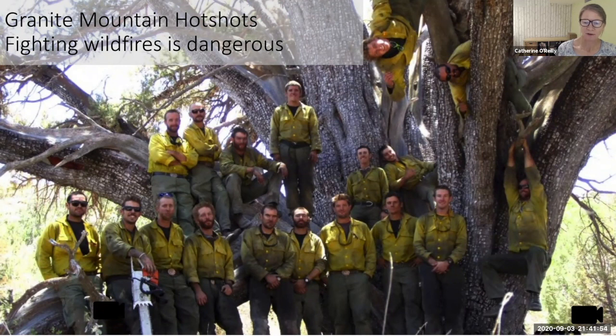Wildfires are dangerous. Between 2000 and 2019, 400 wildland firefighter deaths occurred. In 2013, a major tragedy struck the wildfire fighting community. 19 men fighting the Yarnell fire became trapped and overrun by the fire. The movie, Only the Brave, is based on the story of what happened.